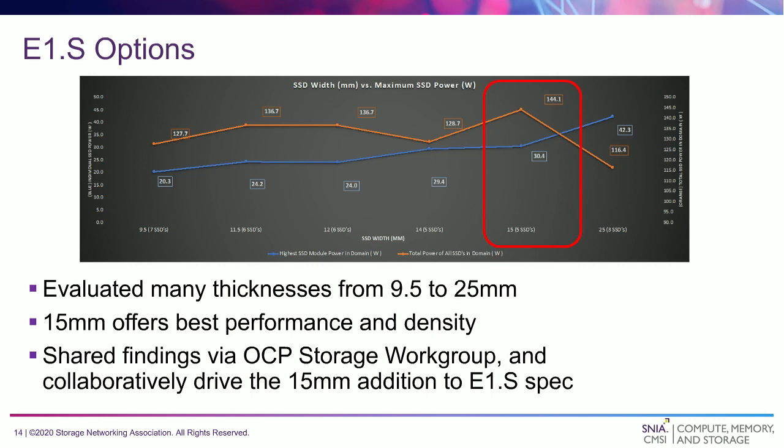So what we did, we actually presented to the OCP workgroup this challenge and the thermal methodology and how we might come up with a new form factor. And you can see in this chart here, we looked at many different form factors from 9.5 to 11.5 to 12 to 14 to 15 millimeters. And we tried to look at the trade-offs on how much performance, which you can measure in energy density, and then how much thermal capabilities you can get out of each device. And for us, as you can see highlighted in red, we thought the 15 millimeter was the best compromise. We brought it to OCP and we helped drive this into the E1.S standard.